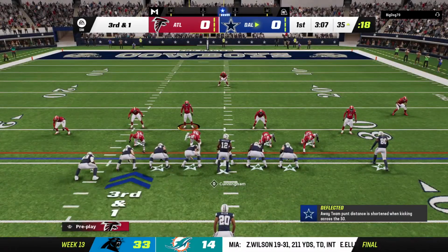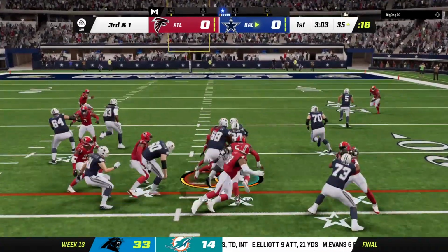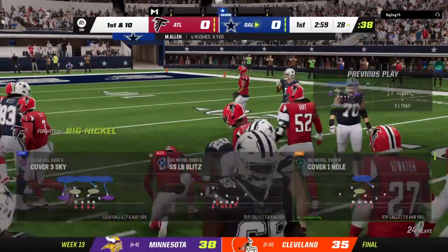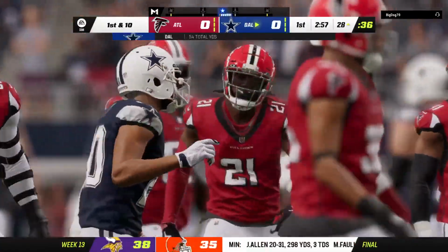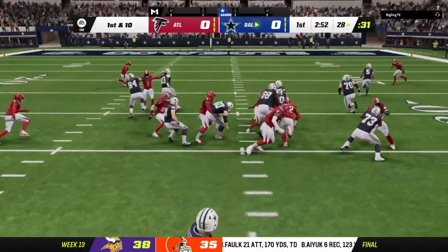So they just need 1 yard here to pick up the 1st down. On 3rd down, they're going to run for it here. And he's got the first as they'll bring him down at the 28-yard line. Able to get what they need to keep the drive going with a 6-yard pickup on third down.